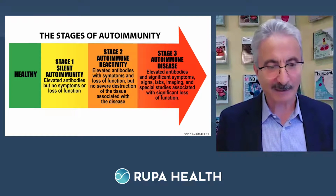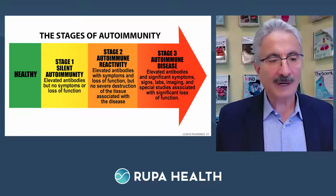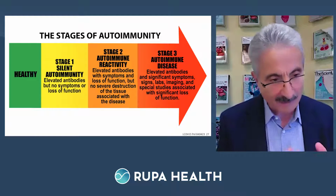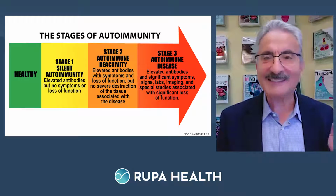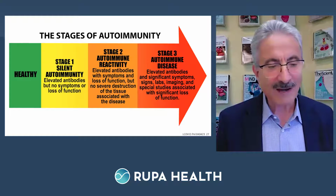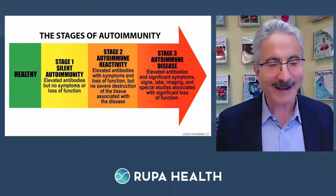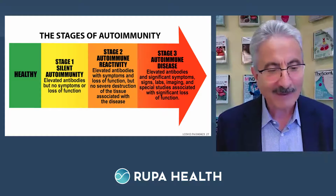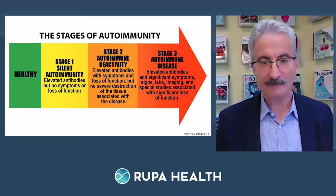The green is healthy. We test the blood of a patient, we go through their symptomatologies, and we don't find anything wrong with that individual, who is healthy. Stage 1 autoimmunity, which we call silent autoimmunity or pre-autoimmunity: we find some elevation in antibodies, but rheumatologists may consider that not significant because the patients do not have major symptoms and no loss of functionality.